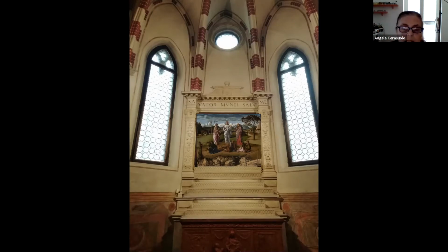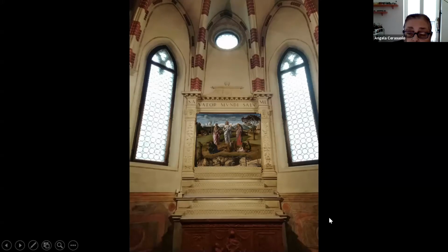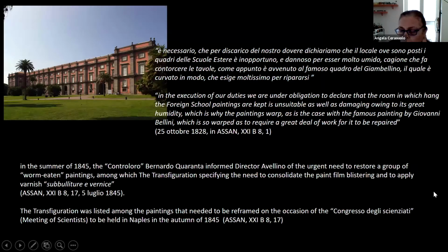anymore in the church, and after some years, it was in Parma. From Parma, we know that it's recorded in several inventories in the Palazzo del Giardino, after in Palazzo della Pilotta, and in 1734, it was transferred with the rest of the Farnese collection, as we know, to Napoli.